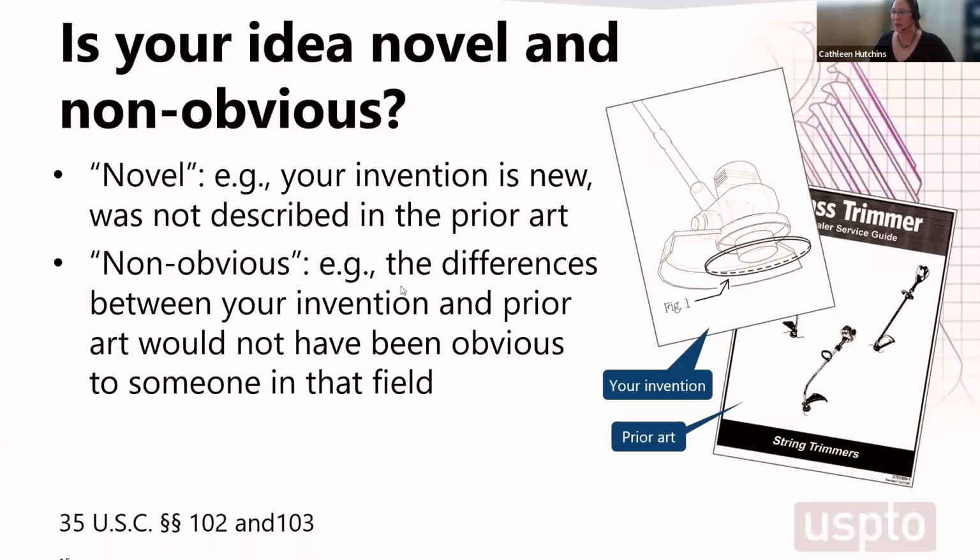So non-obvious means, whatever the improvement is that you're claiming, would it have been obvious to somebody of ordinary skill in the art in that field? I did talk about how somebody having ordinary skill in the art can vary depending on what your invention is. If it's a nuclear device, one of ordinary skill in the art is probably a nuclear physicist. But if it's, say, a weed whacker, it's probably just somebody that understands how to use a weed whacker, which could be just an average person.